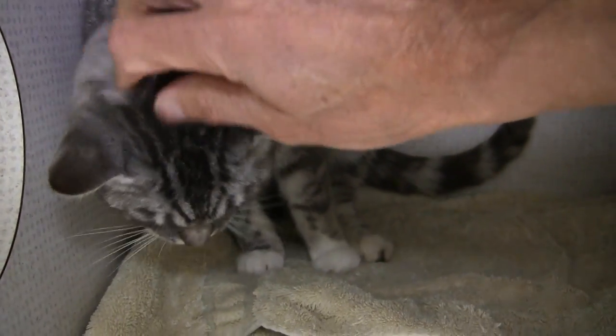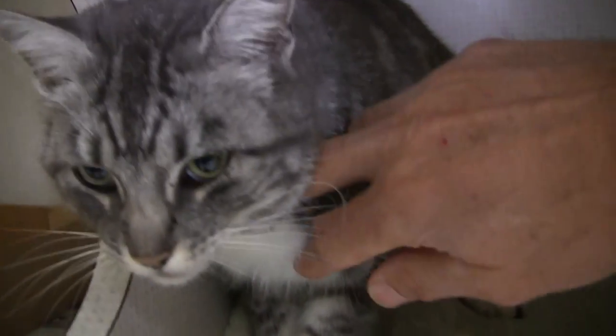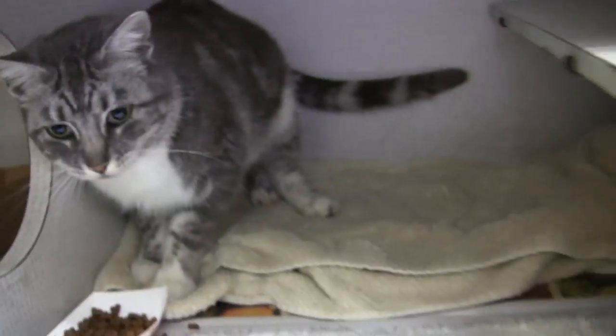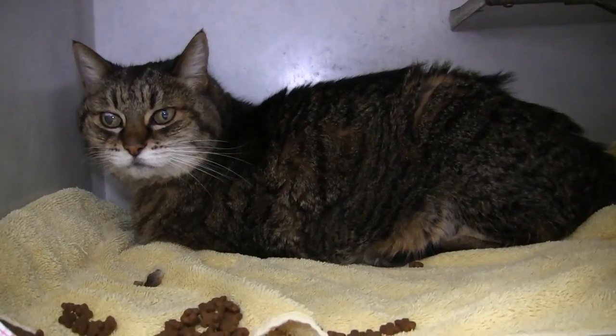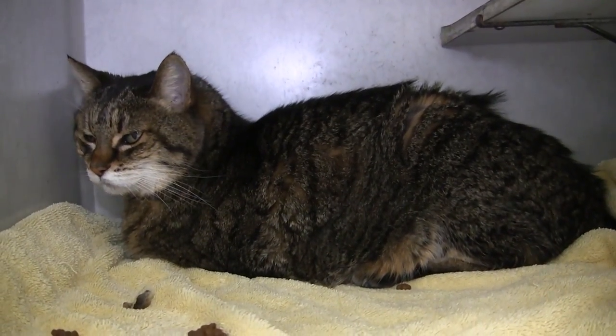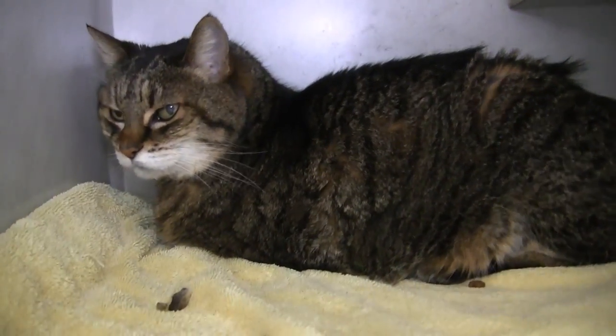Lovely, lovely tabby on white here. This is Clark. He's just about 4 years old. His ID number 214969. Clark. Here's another tabby on white. This is Girlfriend. ID number 214960. She is one of those nice, big, friendly cats. Girlfriend. 214960.